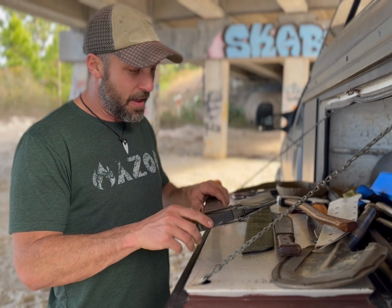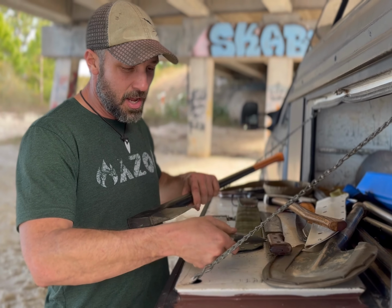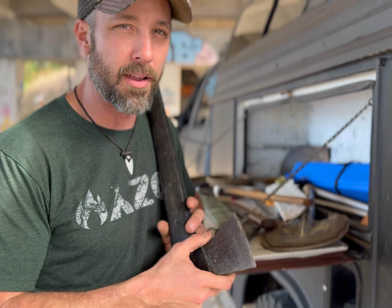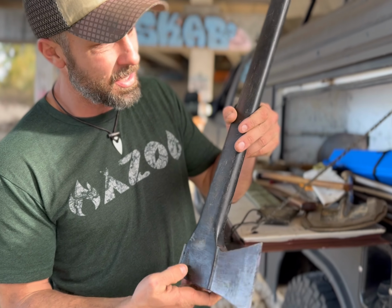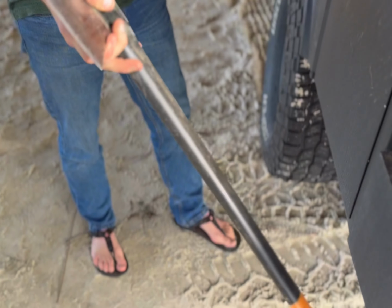I've got two axes right here, and neither one of them are expensive. This is a Fiskars that I have literally had at least 20 years, probably longer. I can't quite remember when I bought this. I think I might have been in high school when I bought this axe, and I think it was about 30 bucks at the time. This is a Fiskars out of Finland. It has a pretty much indestructible handle. I mean, look at this.